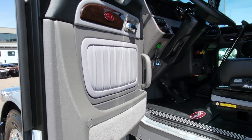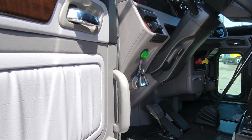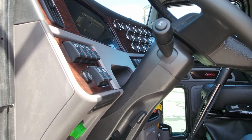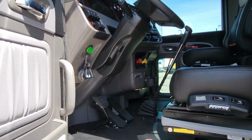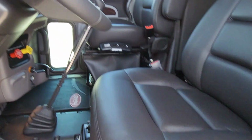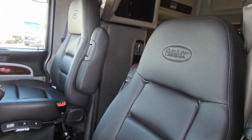So he went with the platinum gray, or I mean the Arctic gray interior, I'm sorry. This truck came in at 19,236 pounds, and that would be because of the bigger transmission and configuration there. So nothing too crazy on the inside. Bunk heater, Sears 80 seats.